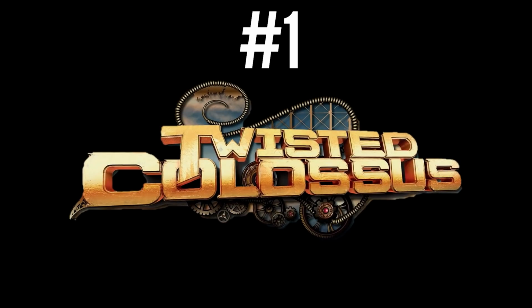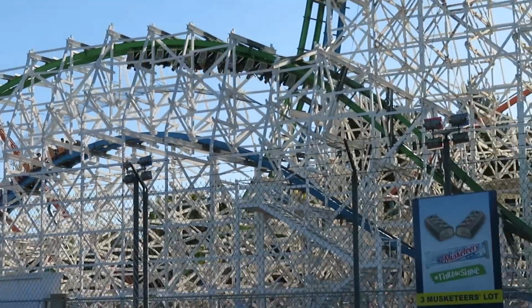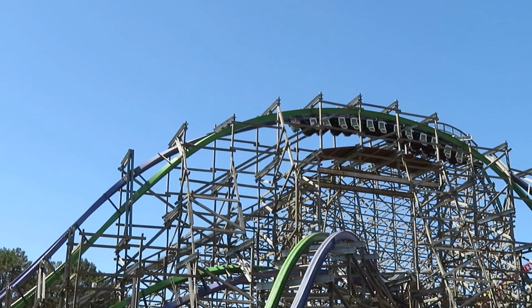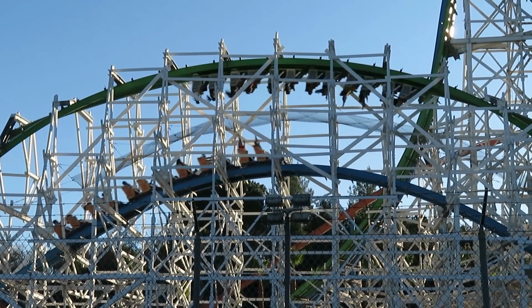Number 1. Twisted Colossus at Six Flags Magic Mountain, the Top Gun Stall. You can include just about any RMC drawn-out stall here. You have these on rides like Joker at Discovery Kingdom or Goliath at Great America. The reason Twisted Colossus gets the nod is the dueling factor.